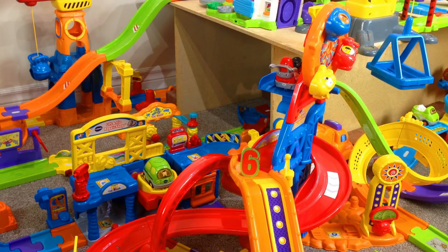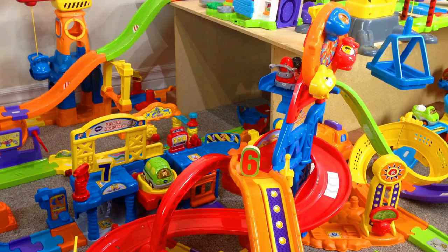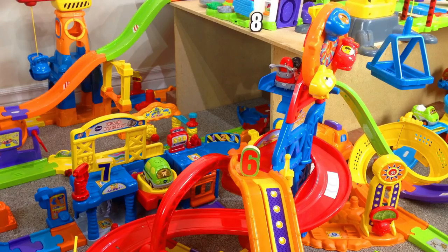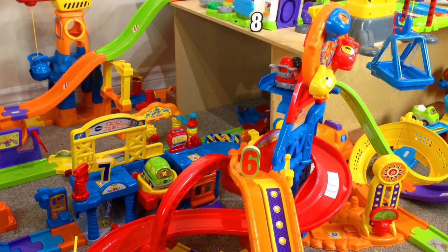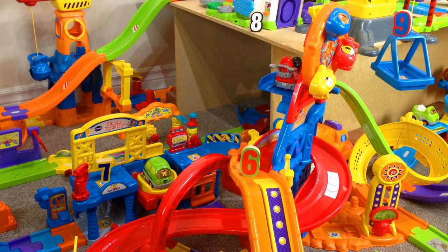Listen for that sound. Oh, there's one! Wait a minute, that's not a 1. That's the number 6! Oh, and on top of the car wash, there's the 7! Oh my goodness! On top of the screen, by the doghouse, is the number 8! What? We got different numbers. Oh, on top of the crane lift, there's the number 9. What? Oh, my goodness. Okay.